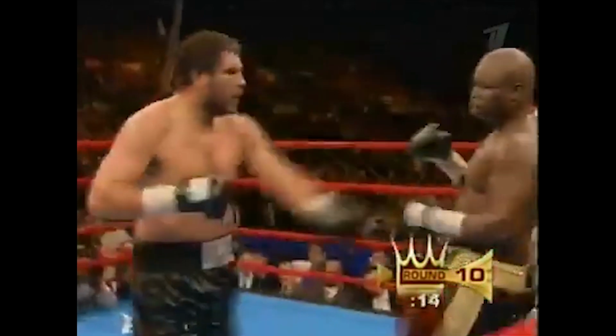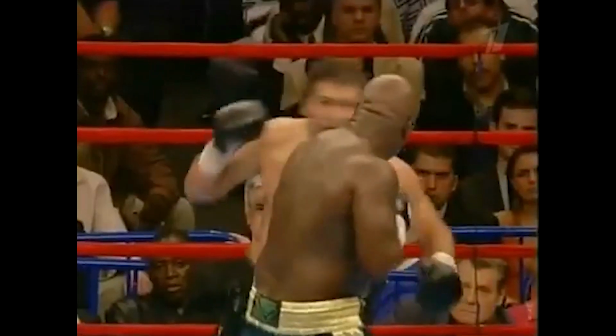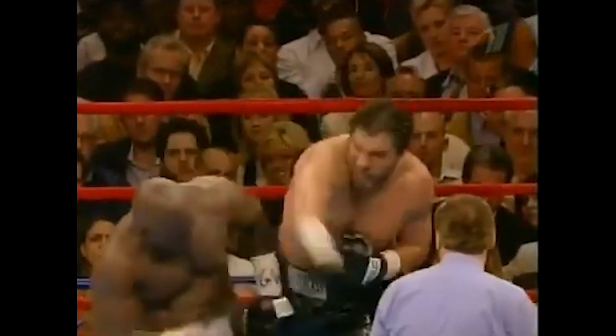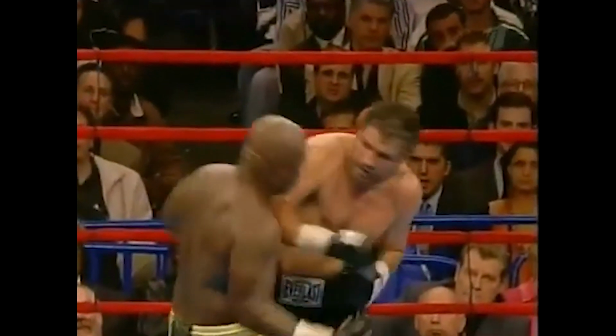He pulls his right shoulder back, and that brings the left shoulder forward, and then he reverses that momentum by pulling his left shoulder back, which then sets up his right hand. He does this in all his fights, but it can't be much clearer than when he fought Ruiz at heavyweight.